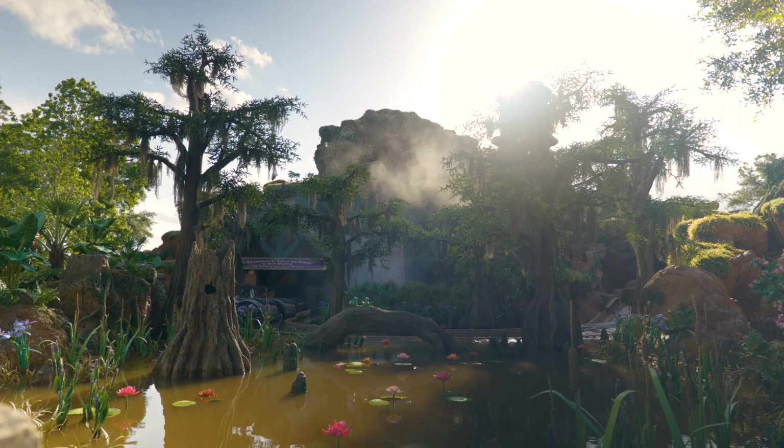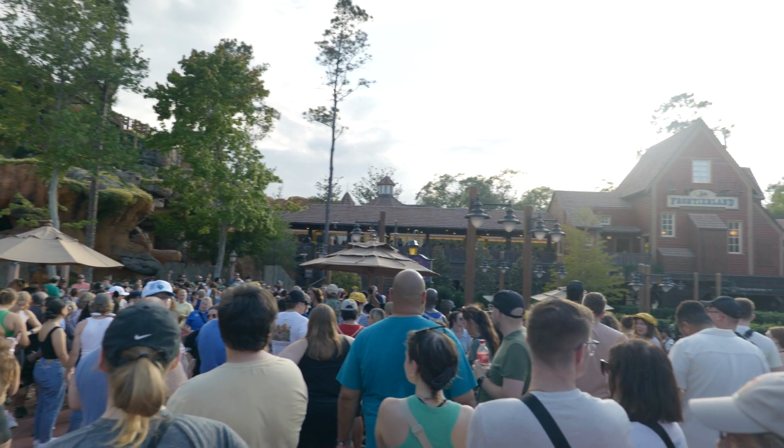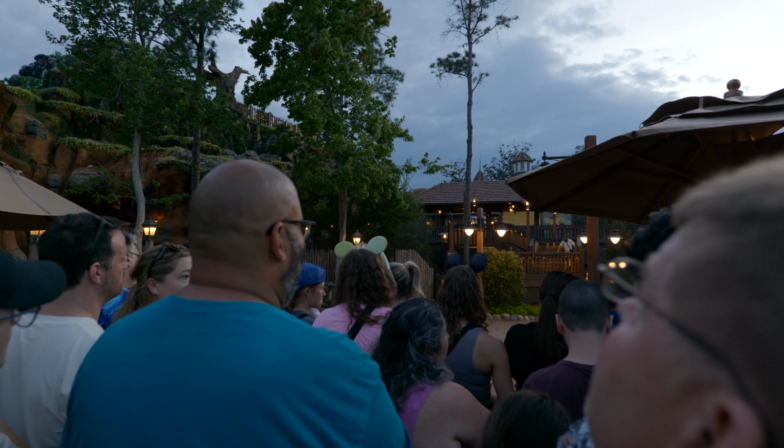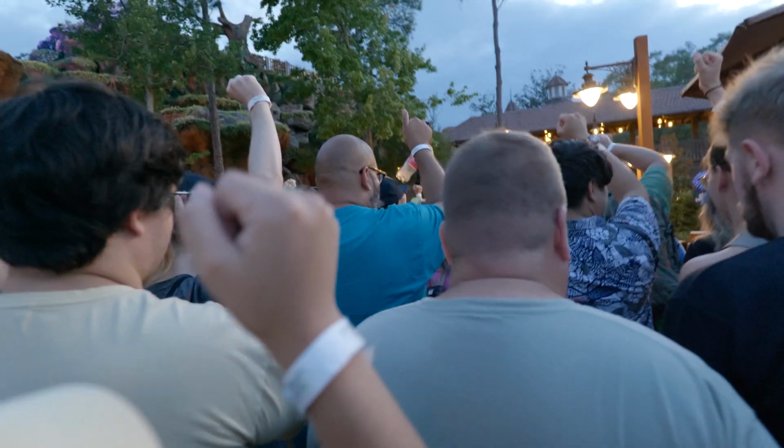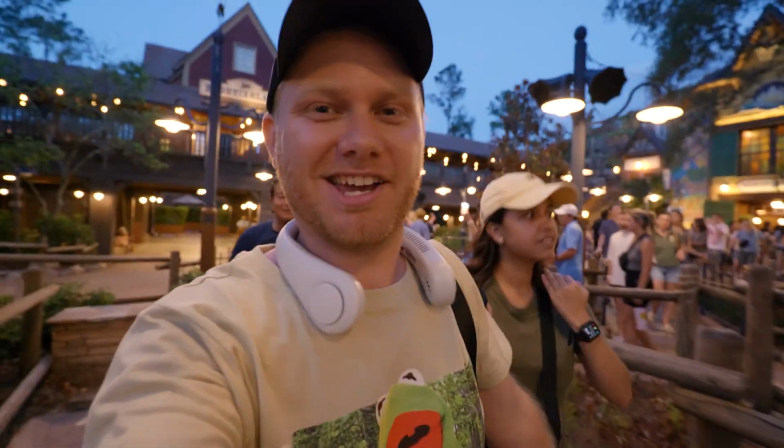Alright y'all, after about 2.5 to 3 hours, we're about to move. We're really hoping that we can get in at this point. They're having us put our hands up for our wristbands. All right, y'all. We made it. That was insane. Again, the ride's been down all day.